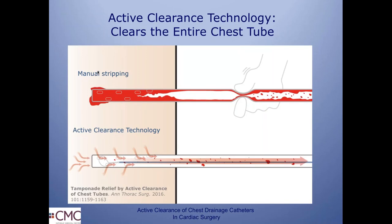You try to milk something, but if you look on the slide on the left side, you can't do anything about what's happening around the chest tube and through the eyelets. So the chest tube is basically not functional. While the ACT technology, or the active clearance technology, allows the nurse to actively keep the drain active and mostly functional, in that you don't accumulate any clot around the distal part of the drain.